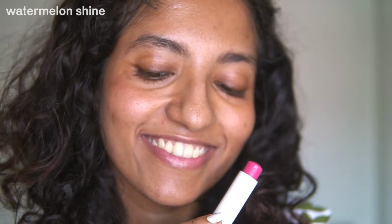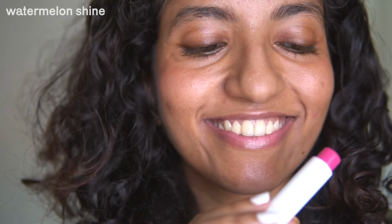It's not super bright, which is a running theme with all of these lip balms, but it does give a hint of color that looks really nice.